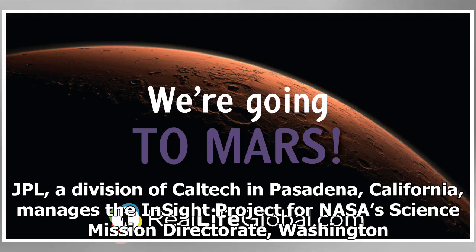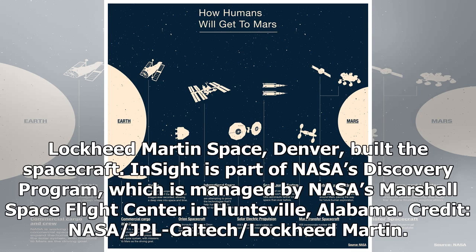JPL, a division of Caltech in Pasadena, California, manages the InSight project for NASA's Science Mission Directorate, Washington. Lockheed Martin Space, Denver, built the spacecraft. InSight is part of NASA's Discovery Program, which is managed by NASA's Marshall Space Flight Center in Huntsville, Alabama. Credit: NASA, JPL, Caltech, Lockheed Martin.